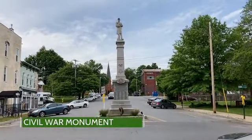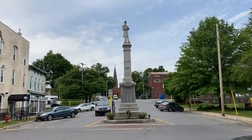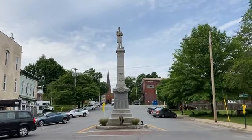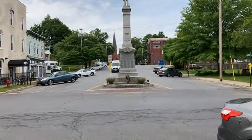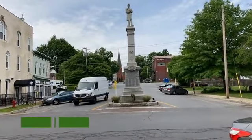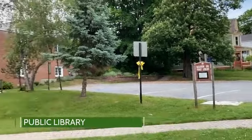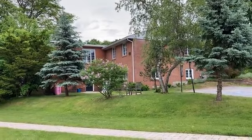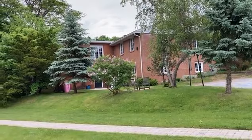Boys and girls, there's one of our war memorials. So Memorial Day, when we think about all the people who have risked their lives for us, this is one of our memorials, a statue right in the middle of Front Street and Low Street. And this is our Ballston Spa Public Library. This is where Mrs. Simmons works, and she is the librarian. I come here a lot to take out books.